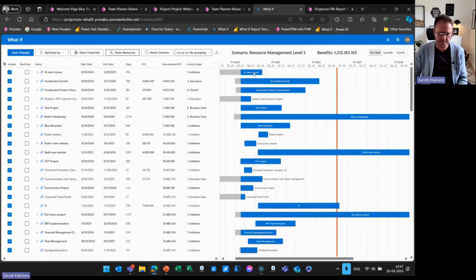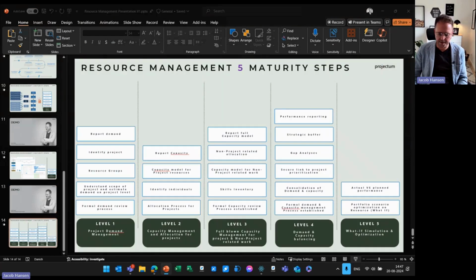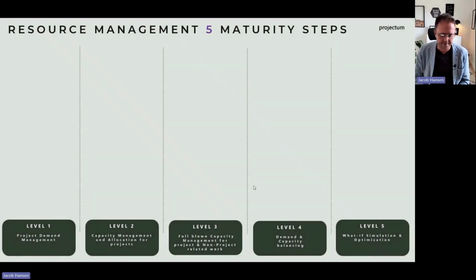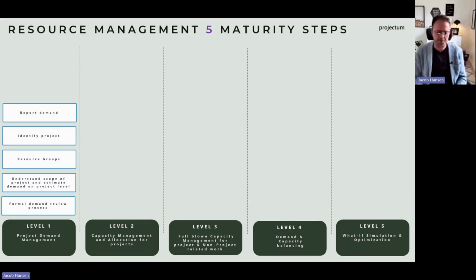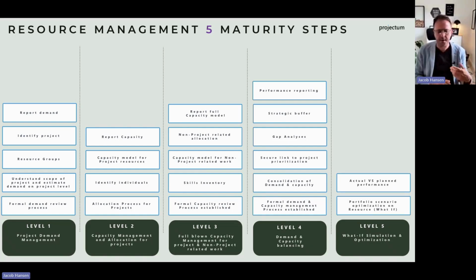So with that said, a fast recap. You've been looking at the level 1 to level 5 resource management. You have the steps needed to fulfill each of the levels, and you also saw Power PPM for level 1 and level 2, and you saw Team Planner and Power PPM for level 3, 4, and you saw a what-if simulation tool at level 5. So thank you for your time, and we will look into the chat.